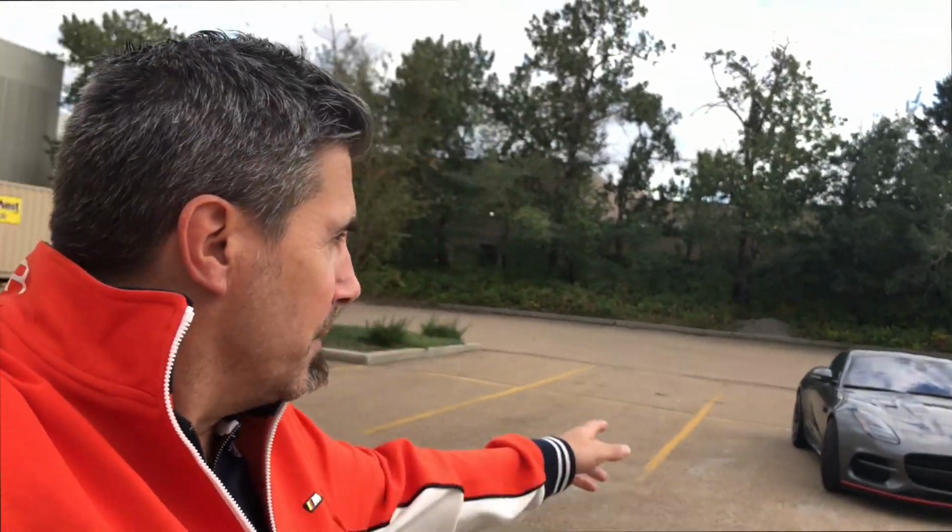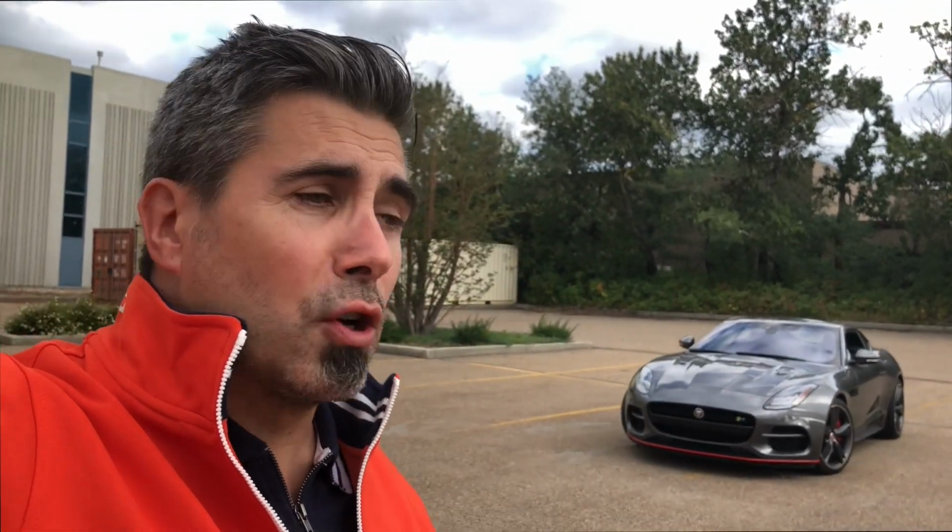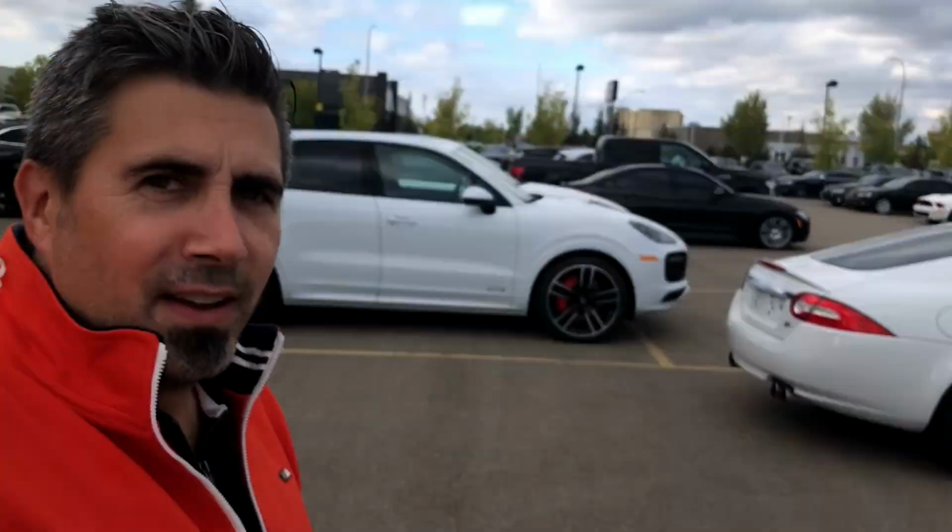So let's take a little bit of a look around some local car lots, and you tell me whether you think ultimately the F Type, whether it's in coupe or convertible or whatever that looks like, is the ultimate midlife crisis car, or if it's one of these other cars, or maybe it's one that I haven't even come across. So I'd love to hear your story, but let's get into it now.